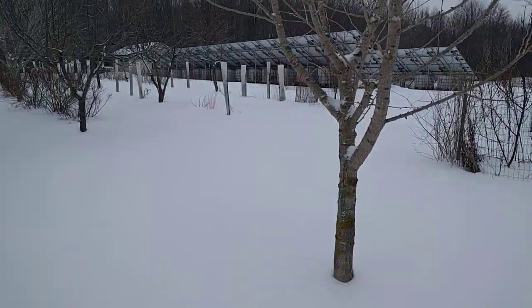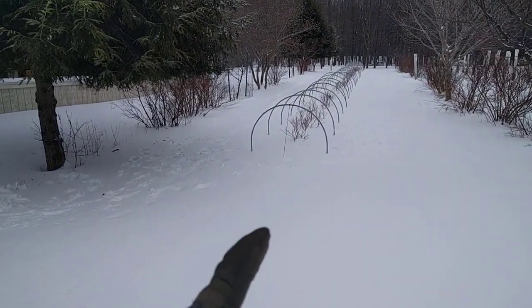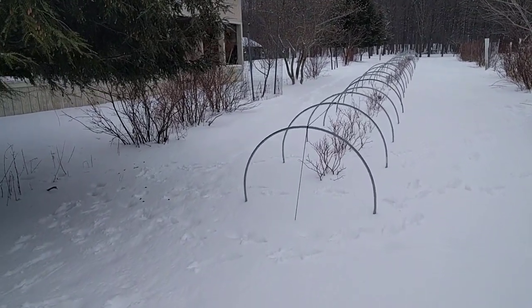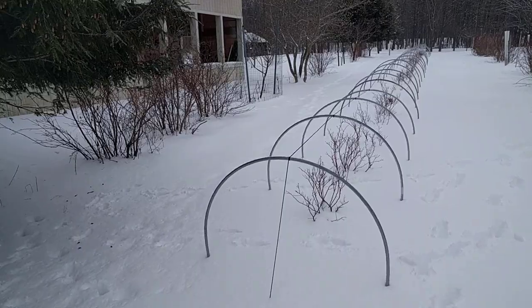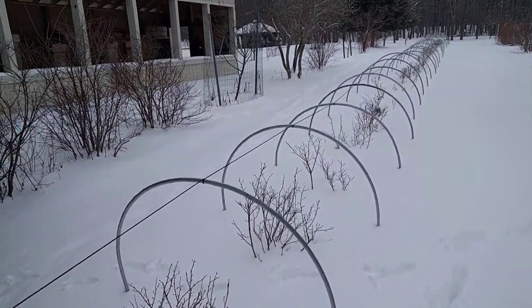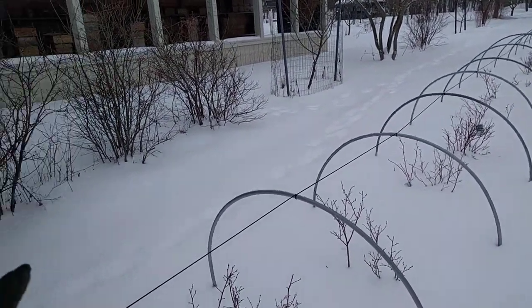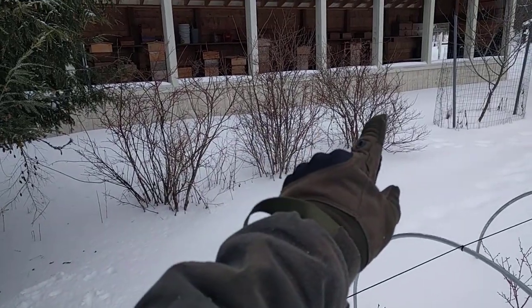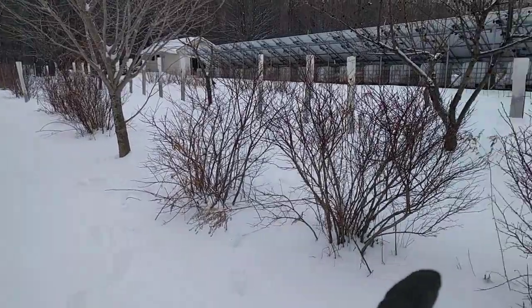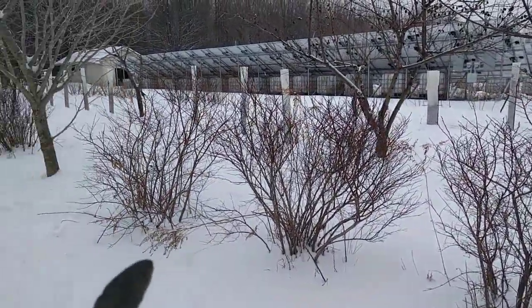This is a ginkgo here. And here, these are all store-bought, basically, blueberries. So we have Blue Golds, Patriot, and another high bush one. Now the deer have been chopping these off, and I'll put a net over them this year, hopefully. These are all the native ones that I transplanted up here, and the berries, although they're smaller, are loaded with more anthocyanins, so they're actually much better.